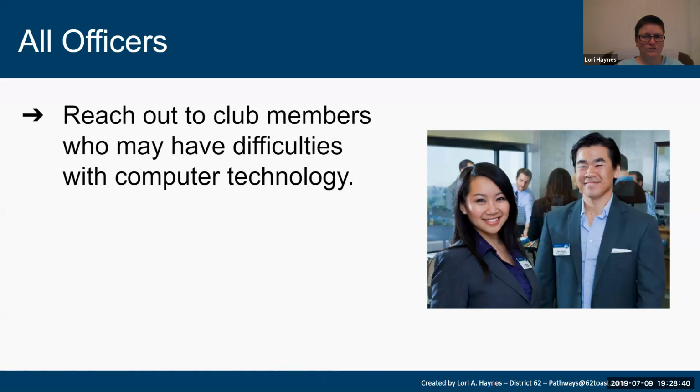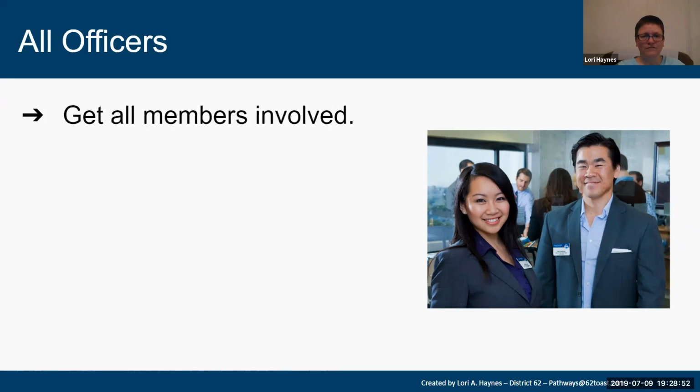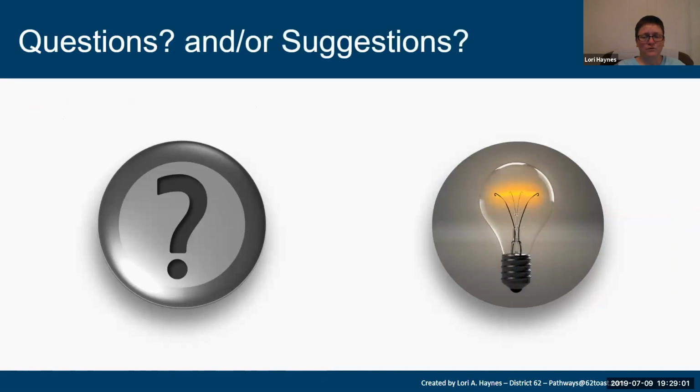Someone mentioned that in the questions. You know your members and reach out to them. There is the option of the printed path if they prefer instead of the online, but make sure that they don't feel left out. And it's important, just as it always is, to get all members involved so that everyone is part of the Pathways journey.